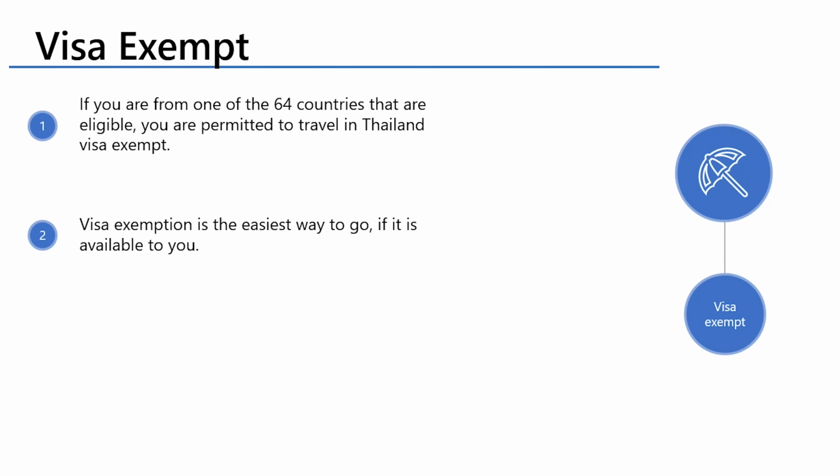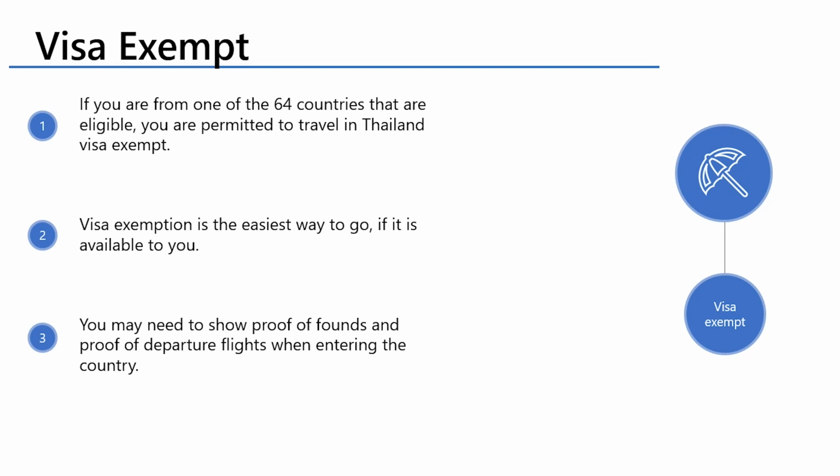There's no paperwork. You don't need to prepare anything. You just turn up with your passport and you should get visa exemption as long as there's no issues along the way. Now, it is worth pointing out that you may need to show proof of funds and proof of departure flights when entering the country.